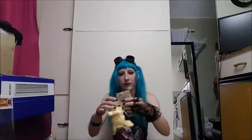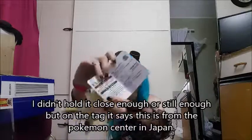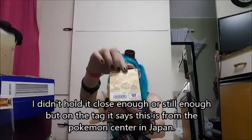I was going to get a Flareon, because at first I thought it was Eevee, because it was brown and white. Then I looked at the tag, and the tags are all in Japanese. You can't read a word of it. I looked at the picture trying to work out what it is, and it's a Flareon on the tag, but it had the colour scheme of an Eevee on the plushie. So I thought, nah, I don't want that one. I got Jolteon instead. I don't normally like Jolteon, to be honest, but that plushie's cute, so I like it.